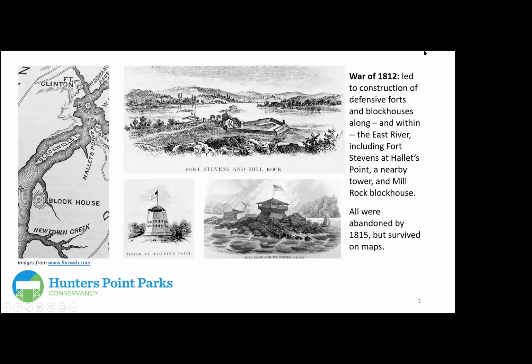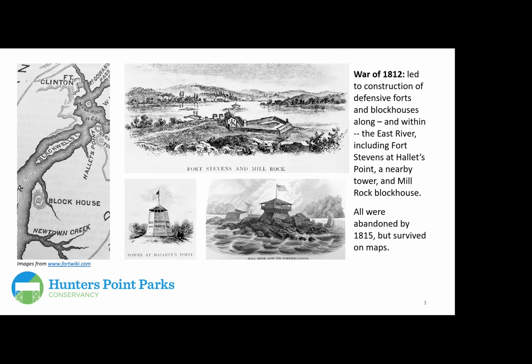The tour starts with the War of 1812, when the federal government built defensive forts at the entrance to New York City through Long Island Sound. They were afraid of British ships coming in through the Sound and attacking lower Manhattan, and so there were forts and blockhouses built. Fort Stevens was built at the very northern part of today's Astoria. You'll see in that image of Fort Stevens, just above it, there's a little fort, and then you see a larger image of Mill Rock. That was basically a lookout tower looking for British ships.